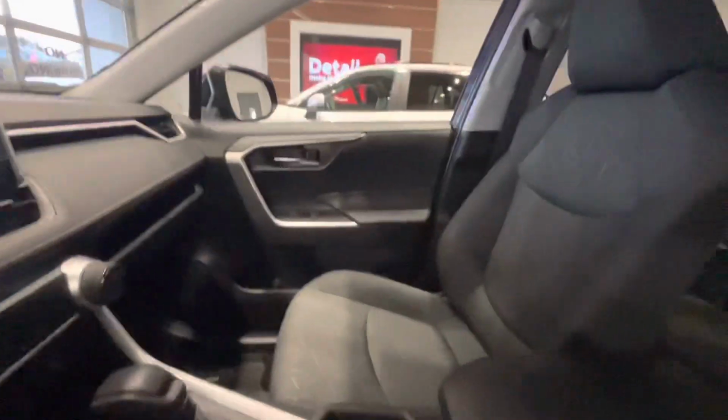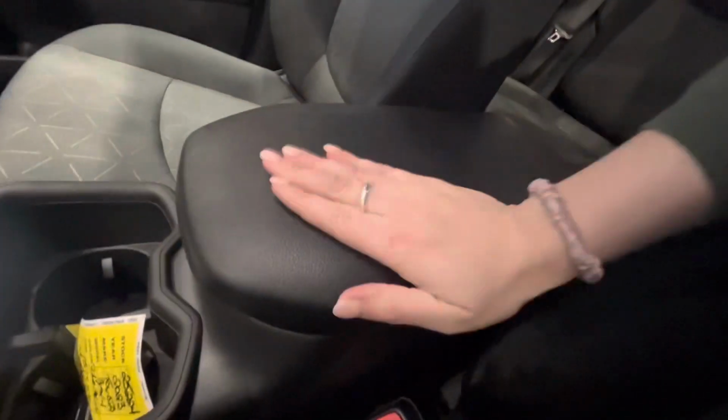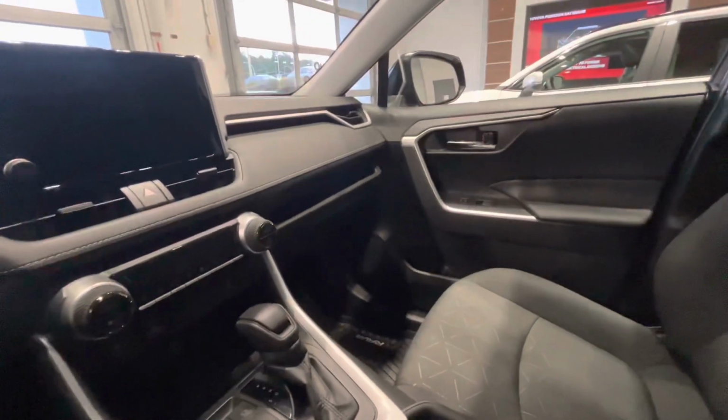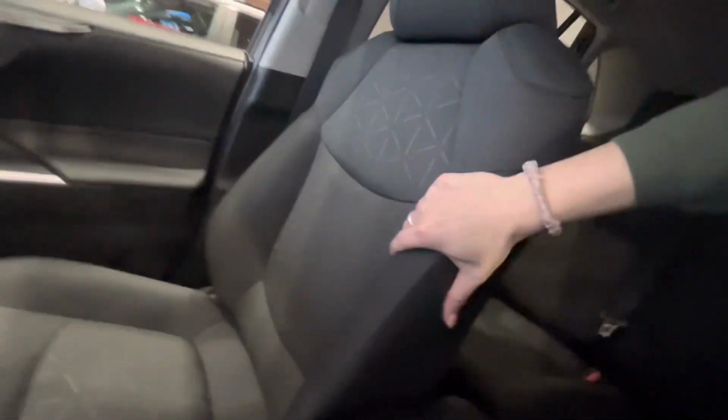So again, taking a look around at this interior, lots of space, lots of elbow room. Even you have this nice wide elbow rest for your center console, which has a couple of USB ports in there too. And nice kind of a bucket seating. It does lift along the edges, so it is nice and comfy.